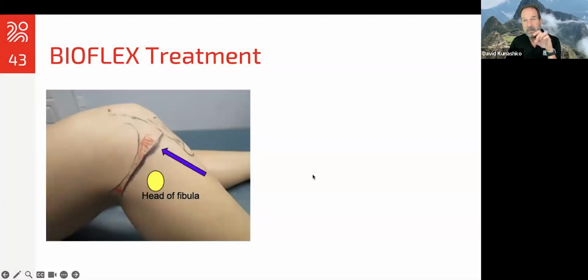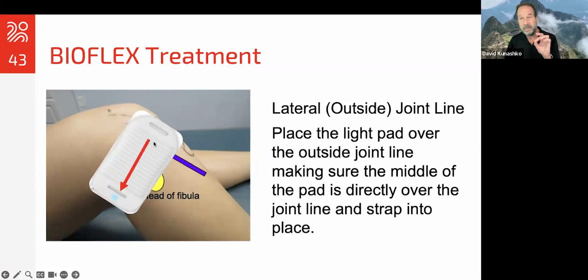The next is the outside, or the lateral portion, of the knee joint. Again, you'll need to find where that is. You can feel the head of the fibula, and then just above that is the midline. And then you're going to place the pad on the midline of the outside of your knee joint. So now you've done 2 positions. Each one takes about 14 minutes.